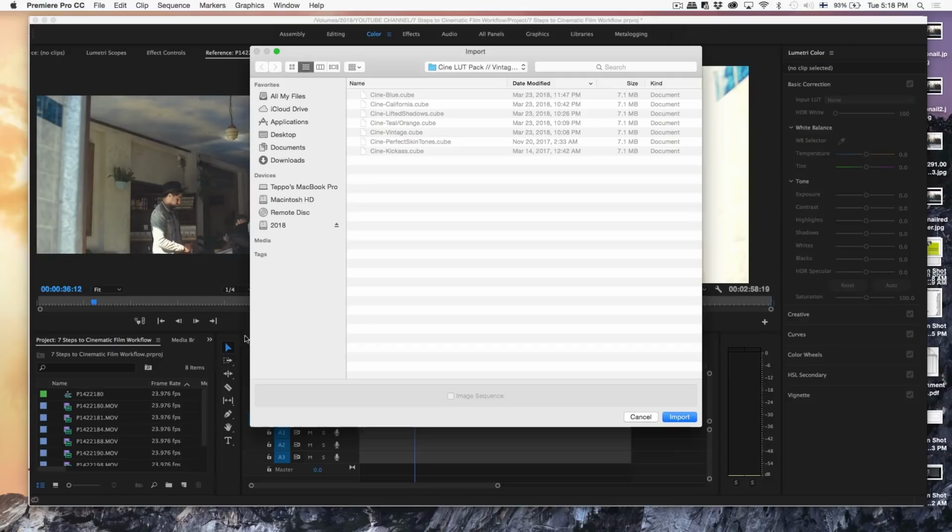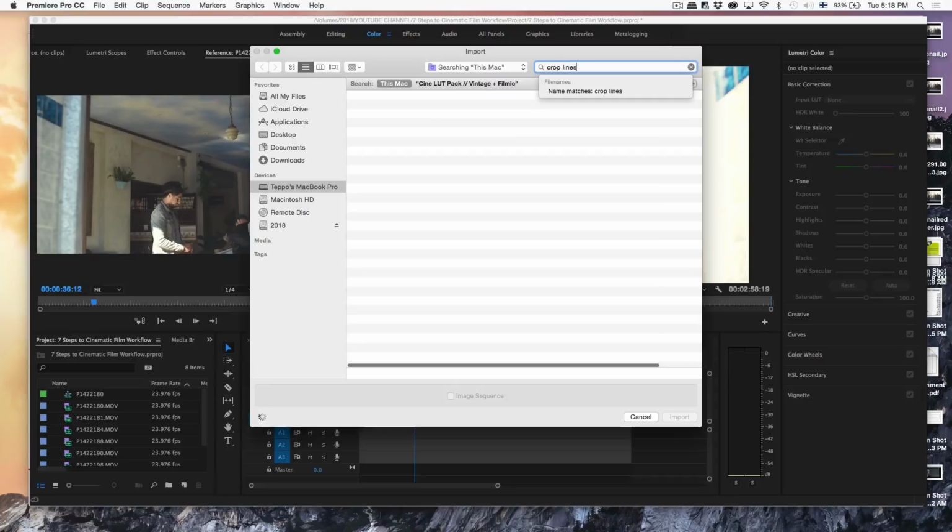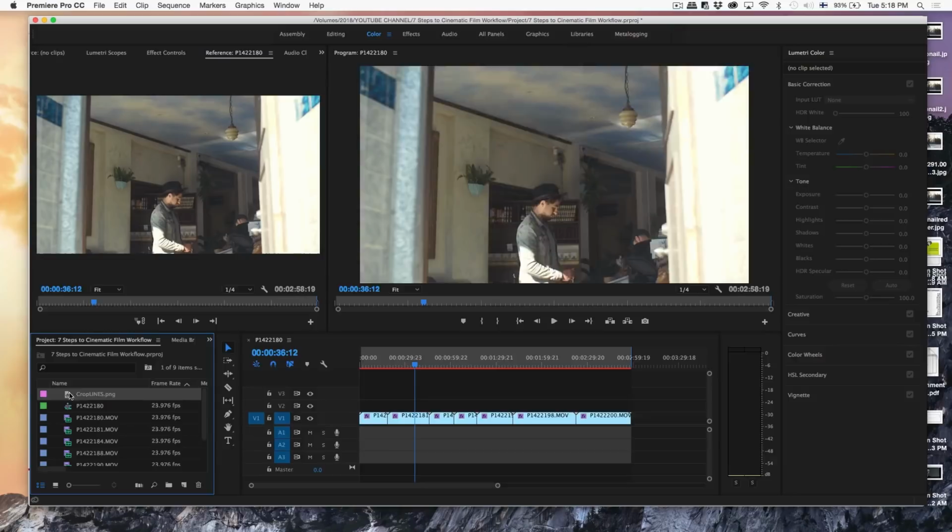So here I'm gonna search for crop lines. There you go, it's just a PNG, import that, put it on top of the footage. And now I've got the crop bars.